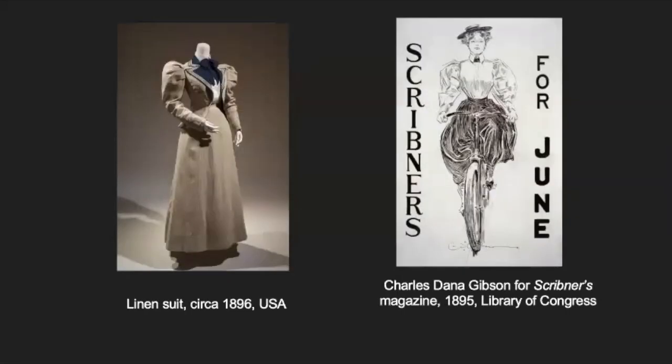By the late 19th century, women are adopting much more pragmatic styles. In some ways, of course, you can see from this figure that the silhouette is very tightly corseted, but we start to see menswear inspiration. Here you can see in the shirtwaist style and the suit, the two-piece jacket and skirt. And we start to see women being publicized doing more overt public movement.